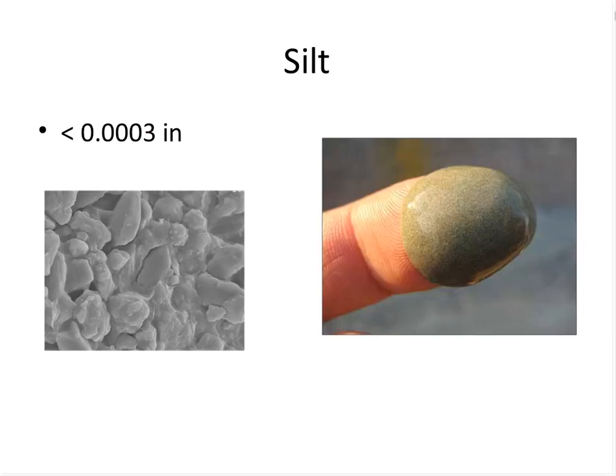Silts then would be the same type of sand particles, just smaller. Here's an electron micrograph of a silt, and it looks very similar to the sand particles we saw before. It just is a whole lot smaller. And then here's a neat picture of the silt on someone's finger in water. You can see the silt kind of holding onto that water and resting on a finger. So you can see how fine the particles of that silt are.